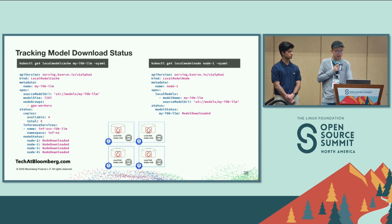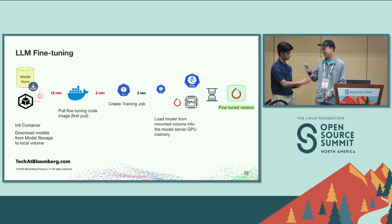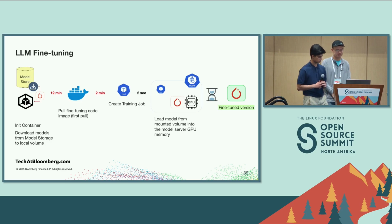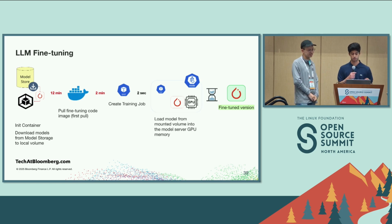So now Rituraj is going to talk about the model cache for fine-tuning. Thank you, Jin. So that was model cache design for inference. Now let's talk about LLM fine-tuning.